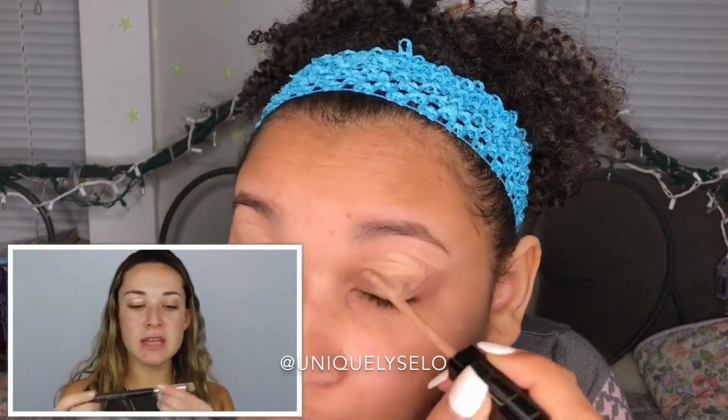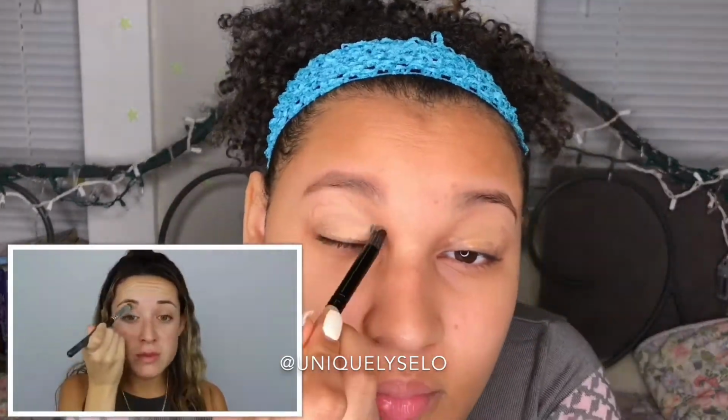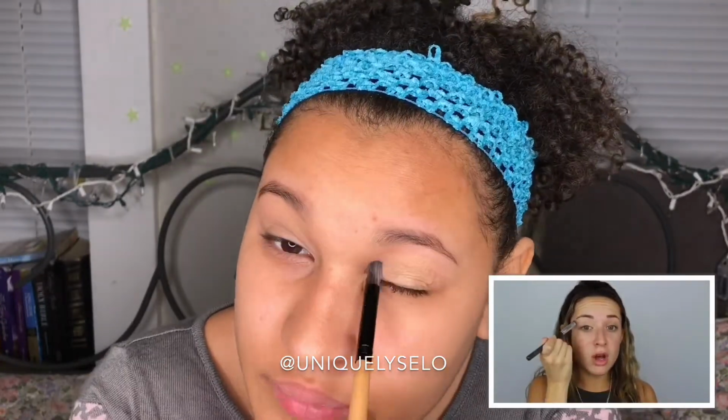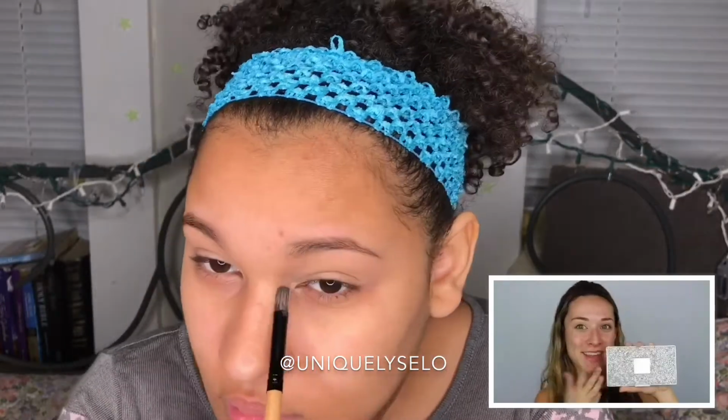And then to buff that in, take any dense small brush to buff in cream on your eyelid. Just really help your eyeshadow stay on not only longer, but when it goes on, it just goes on smoother. It has something to stick to. There's more color payoff. Today we are going to be using this beauty right here, and this is the new It Cosmetics limited edition palette. This is called It Girl.